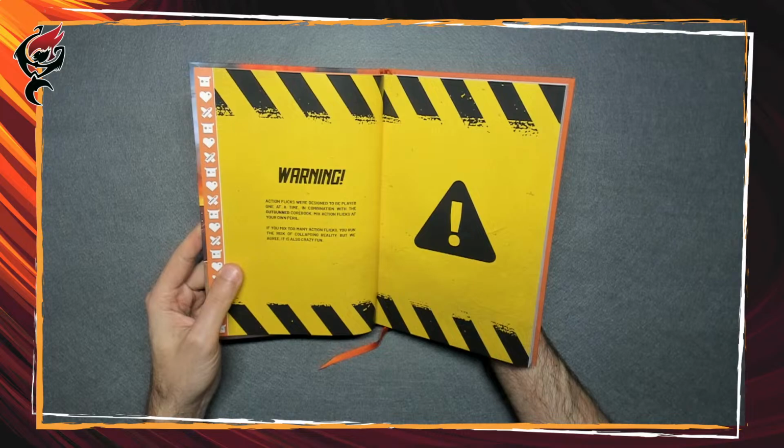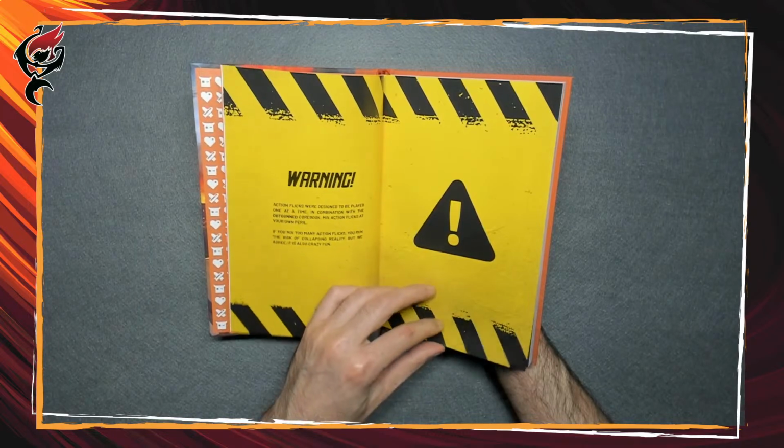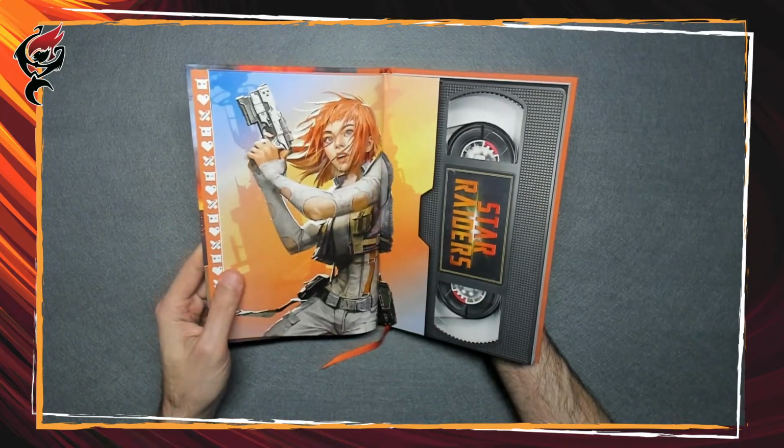Oh, we get a warning. So, action flicks were designed to be played one at a time in combination with the Outgunned core rulebook. Mix action flicks at your own peril. If you mix too many action flicks, you run the risk of collapsing reality, but we agree it's also crazy fun. Like it. So, here we go.